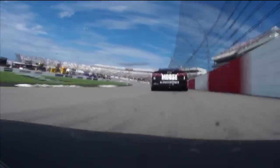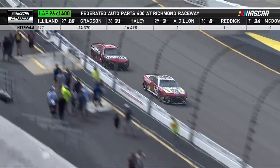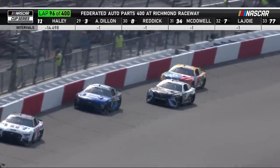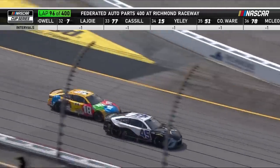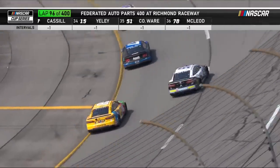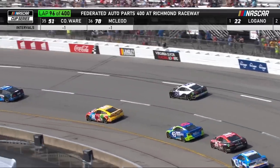Now it's Logano. So you mentioned a pass right here between Blaney and Chastain. Well, this was some pretty interesting action right here. This is just a few laps after the restart. 18 of Kyle Busch down in the corner, 45. Remember, that's Ty Gibbs. Kind of searched for the bottom. The 18 was clearly there in my mind.